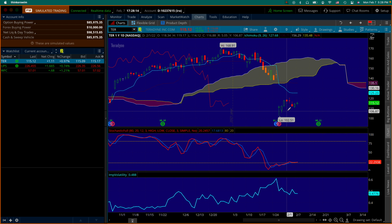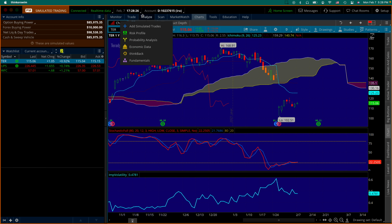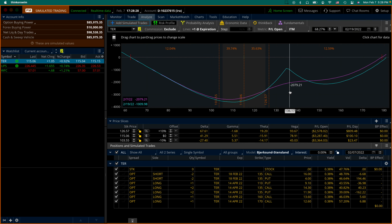And this may be making a bottom here. I'm not exactly sure, but I would suspect that it could go back up to the 130, 140, whatever the Ichimoku cloud area is, 143. Yeah, it could end up in this cone area, which would be nice. And for the time being, I'm going to leave it like that with a 41 delta.